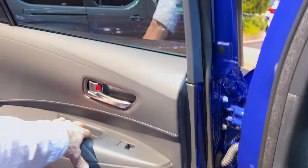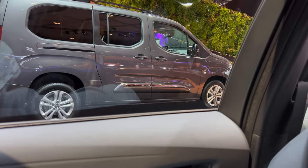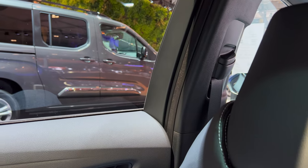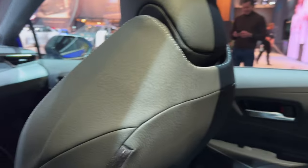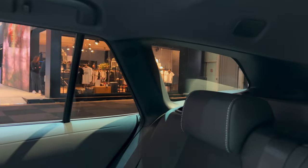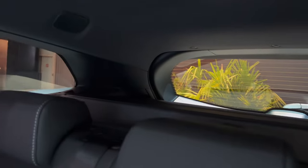Let's hear the closing sound. Excellent closing sound for Toyota. Compared to German brands, I think they have just slightly better door sound, but this is also okay. And let me see here. So we have nice and big windows. We have a window towards the C-pillar, and a little bit more narrow view on the rear. It is dark in the car.